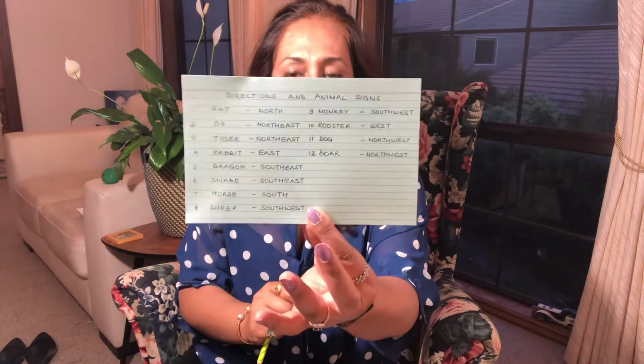Okay, so now that you have an idea about the animals and their directions, why did I mention it here? The reason I mentioned it here was that the effect of the stars when they move around will affect the luck of these animal signs. So for example, if north has a good star, the luck of rat improves. If north has a bad star, rat's luck is not so good. Similarly, all animal signs will feel the luck depending on the stars that are moving around.